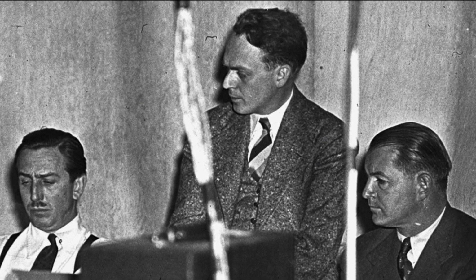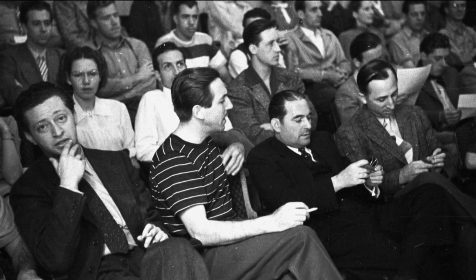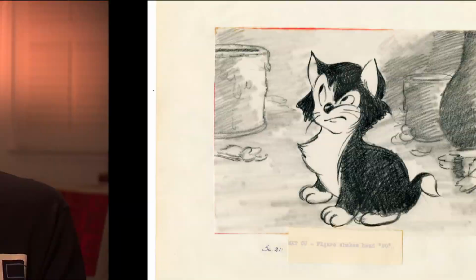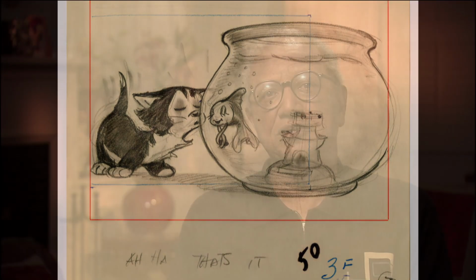And Walt and his animators and directors would sit in the Sweatbox and watch the movie. Now, the movie is not actually a moving motion picture. It's just a series of still drawings in sequence. But you still get a sense of the pace of the film.